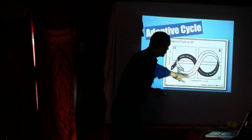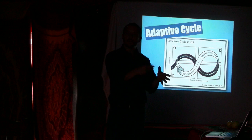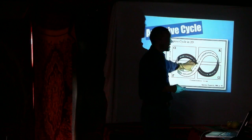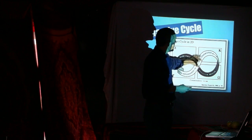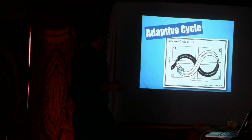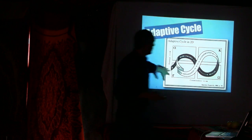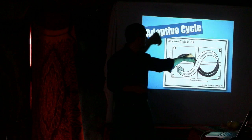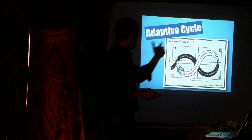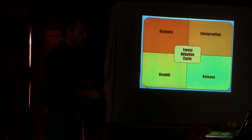This part of it they call exploitation or growth. It's the classic beginning of a successional process. And this tends to happen slowly. It's why the arrows are short here. So it moves into more of a conservation phase, which is called the front loop, exploitation to conservation. And then that moves into a back loop, which is a much faster part of the cycle, the release and the reorganization phase. But I'll go into some more detail as we go along.